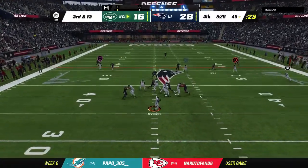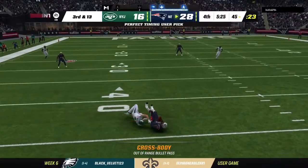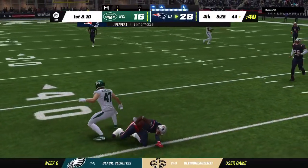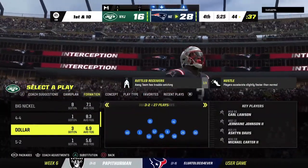Now on 3rd and long, they'll look to throw. Sliding out of the pocket. Oh, you saw that one coming. It's intercepted. Throwing back across his body. Picked up by the Michigan man, Jabril Peppers.